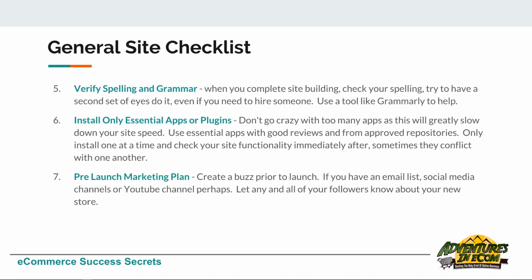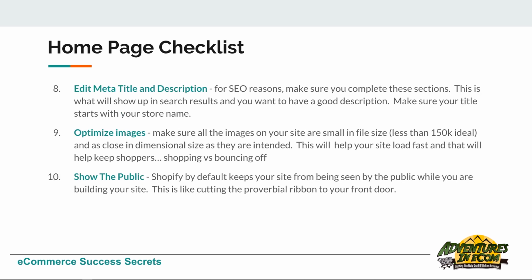Number seven, pre-launch marketing plan. Make sure you try to create a buzz prior to launching your website. So if you have an email list from previous customers or social media channels, let all of your followers know about your new store opening.